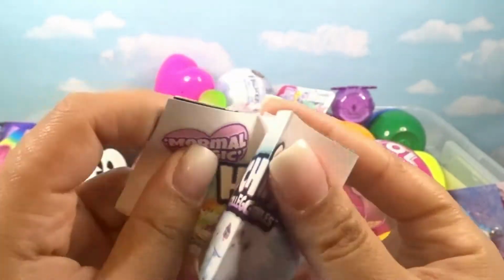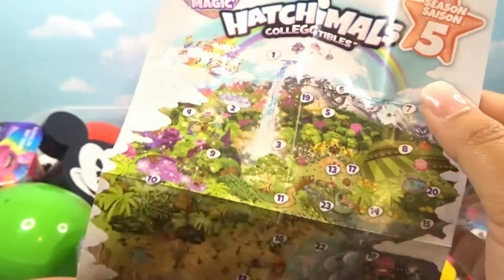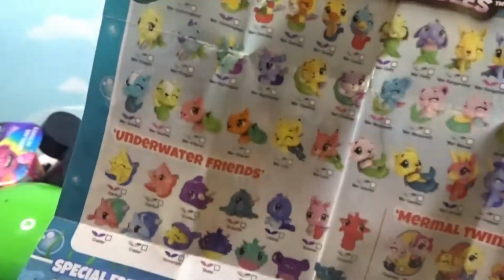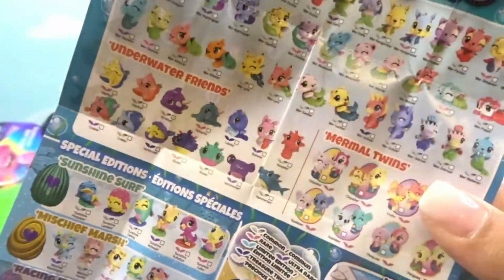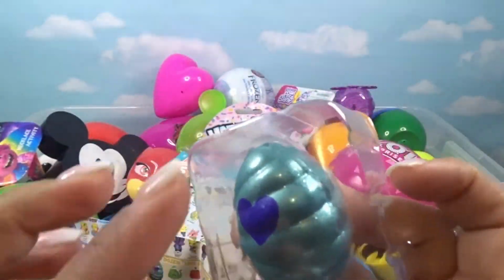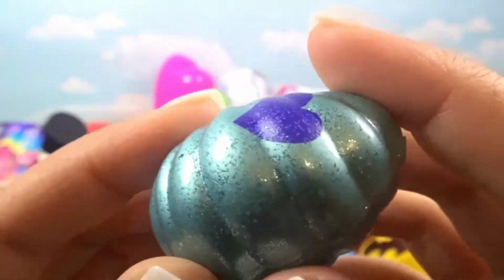Okay, so we have our Mermol Hatchimal collectible flyer. This is a season 5, by the way. Guys, look at all of these gorgeous collectibles. So colorful and fun and glittery and just so cute and just so awesome. This is our little brochure. So let's see who we have. Look guys, we have a cute, glittery Hatchimal egg. Let's go ahead and crack it open.